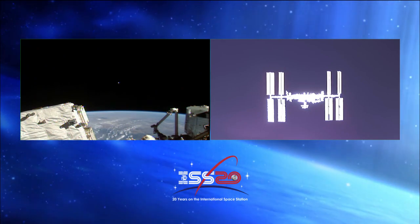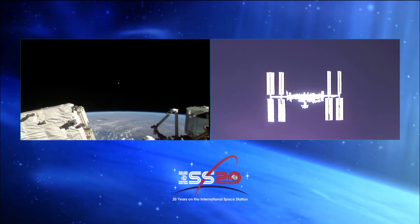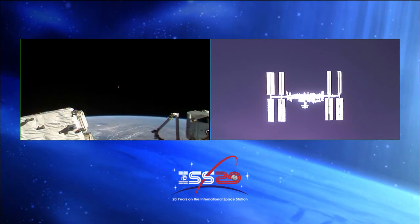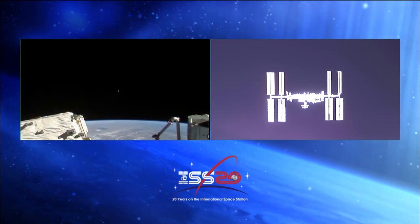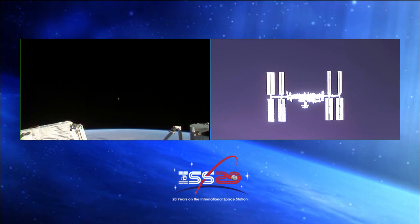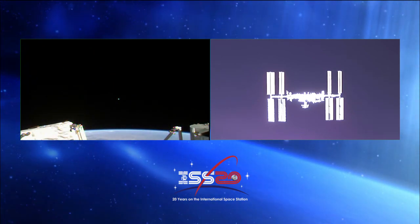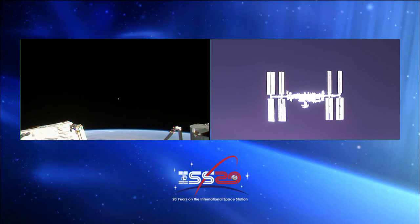Some great views from some of the high-definition truss cameras aboard the International Space Station. This one coming from the port truss, looking out at the Cargo Dragon. That's 462 meters away from the International Space Station, just at about the velocity bar right now, directly in front.